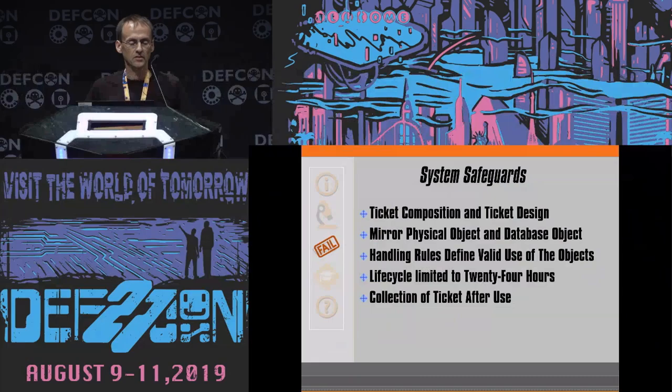Now there are some system safeguards that become evident. Ticket composition and ticket design. There was a mirrored physical object and a database object. There were handling rules. And there's a life cycle, right? It was only good for 24 hours, basically. And this ticket would be collected after you used it.